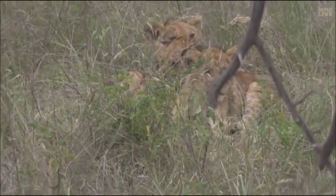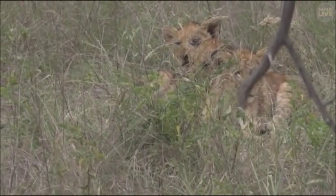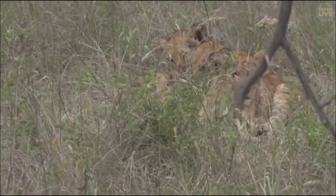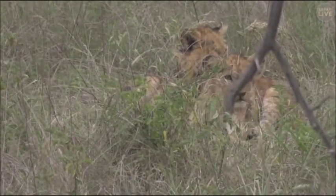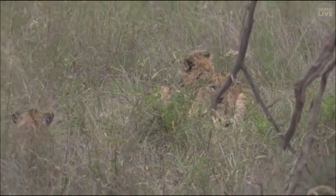Cute. Couldn't believe my eyes as we were driving along and spotted them. Where are your parents, and when are they going to come back and collect you?